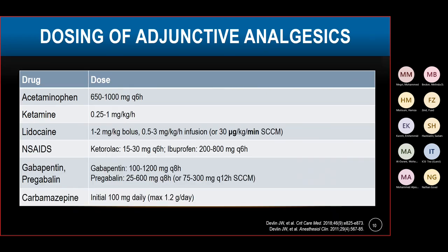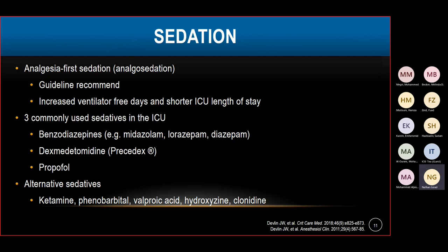Again, this is just sort of for your reference, some of the dosing of these adjunctive analgesics. As we're trying to be comprehensive here, I wanted to have that for your reference, but we won't go through the dosing of each one of these agents. If you have more questions about any of that, please stop me and we'll come back to it. That's a whirlwind tour of the pharmacology of analgesia.